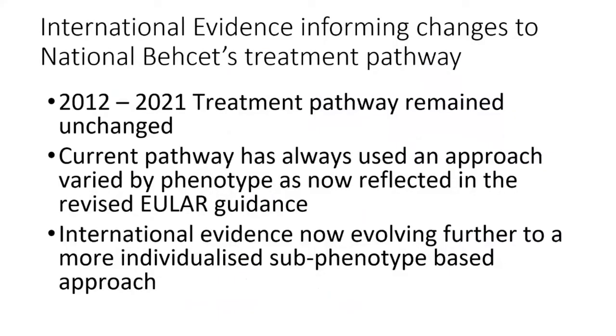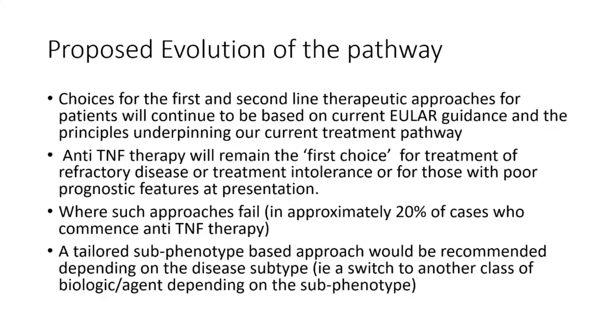More recently, however, we have made a proposal which we have put before our commissioners for an evolution of this pathway towards a more subphenotype-based approach. The current pathway has always used an approach varied by phenotype, but now we've extended this further, pretty much in line with the Italian and Turkish authors' work shown on a previous slide, as international evidence now suggests evolving further to a more individualized subphenotype-based approach is appropriate.